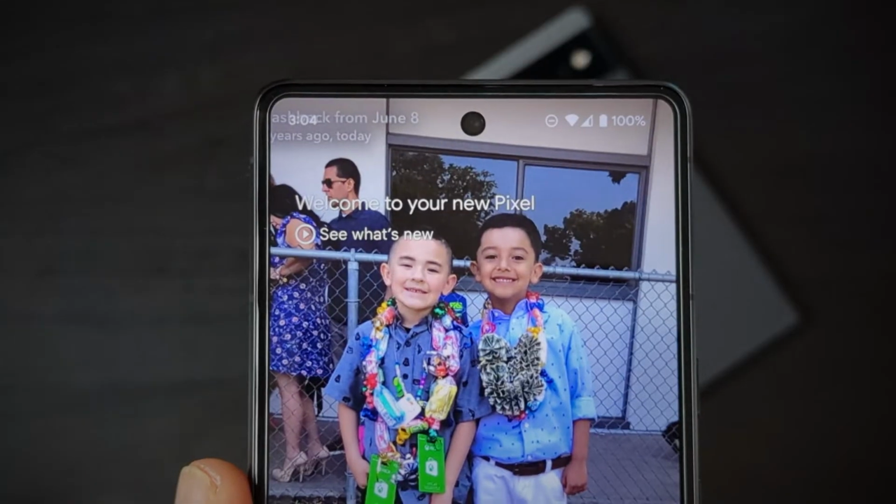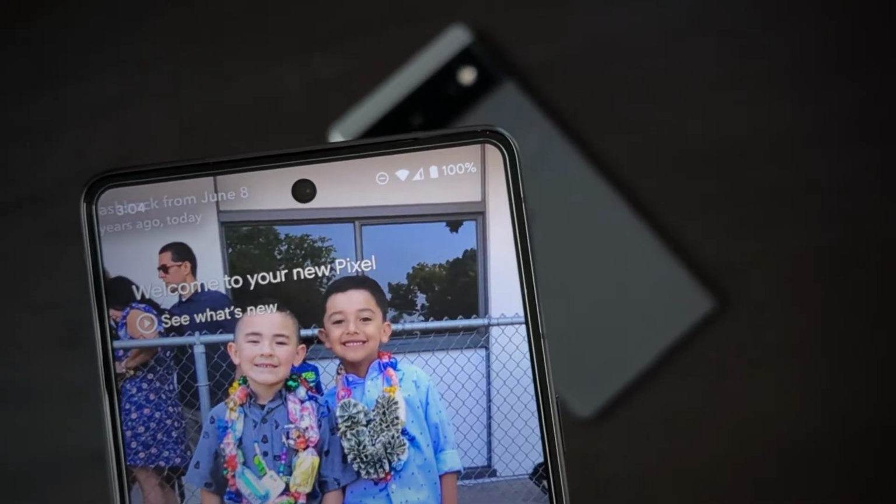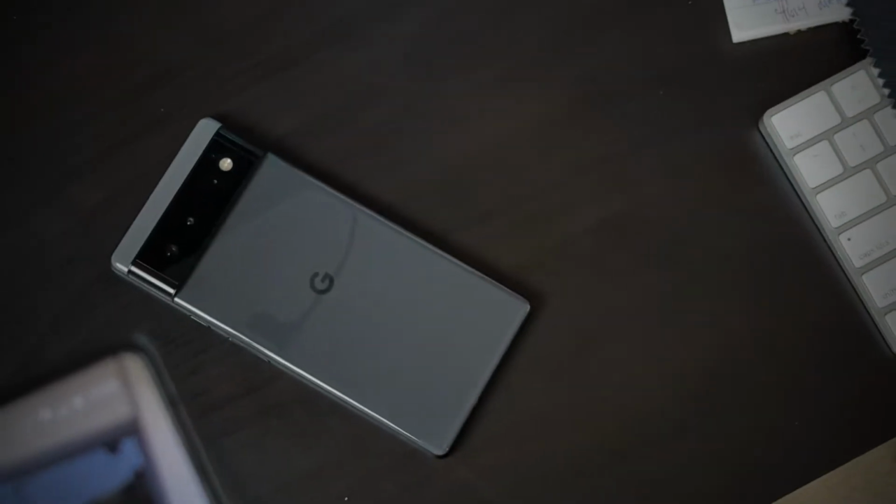Now talking about the display, also on the front there is a key feature, the selfie camera. Now it's similar in specs where it's 8 megapixel, but where it differentiates itself from the Pixel 6 is it's slightly wider. It comes in at 21 millimeters compared to the 24 on the Pixel 6.